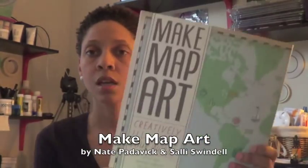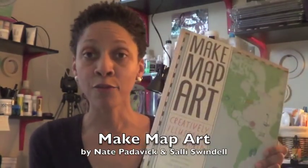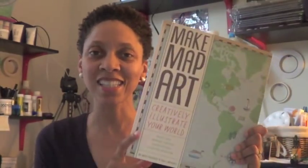That book is Make Map Art. And it happens to be a book that I owned and had never opened. Someone gave it to me as a gift about 2 weeks ago, and I hadn't even opened it. But there was Mary on her blog today reviewing the book. She makes it sound really cool. So I came in, I opened it, I started flipping through it a little bit, and I was like, okay, that is a neat book. I'll put it on my shelf and come back to it another time.